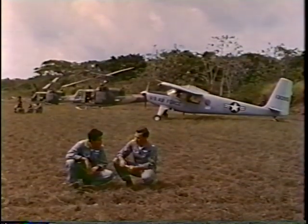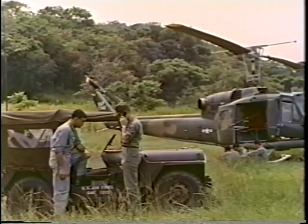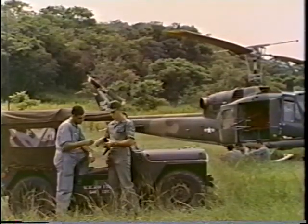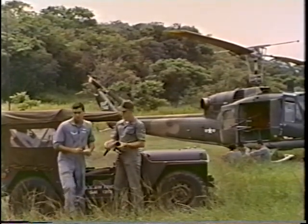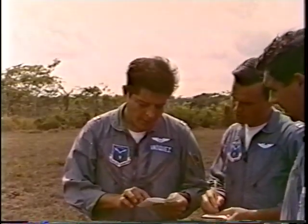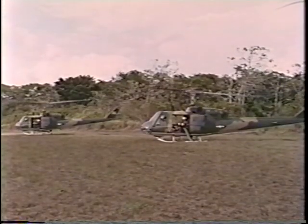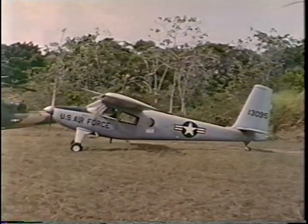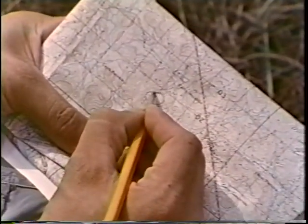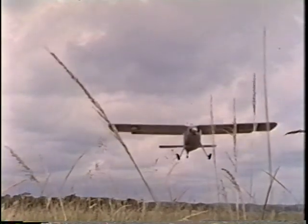The flying techniques for exfiltration or extraction of friendly teams are the same as those used during infiltration. A normal sequence of events for an extraction would be: the ground patrol reports they have been discovered. They are moving toward a landing zone. An airborne controller launches his U-10. He will assist in directing the team to a landing zone where they can be picked up. He will also determine the seriousness of the situation.